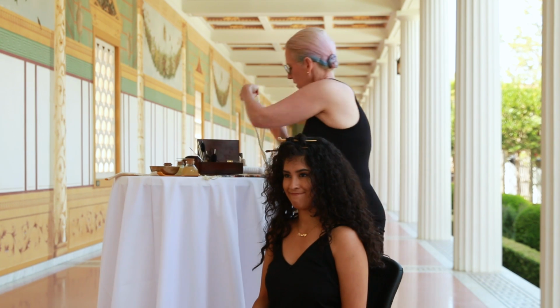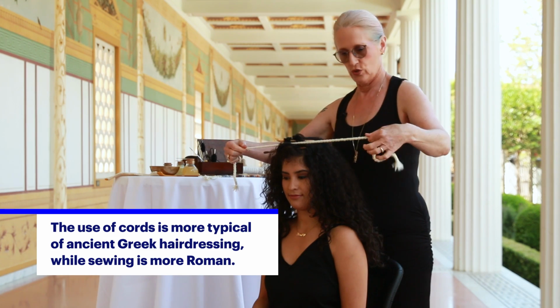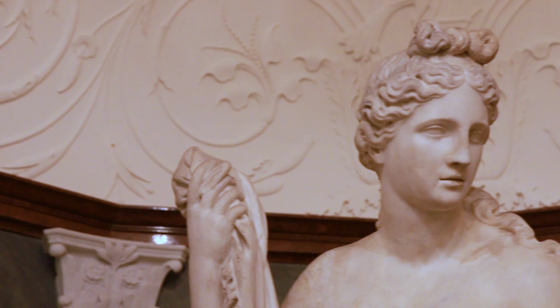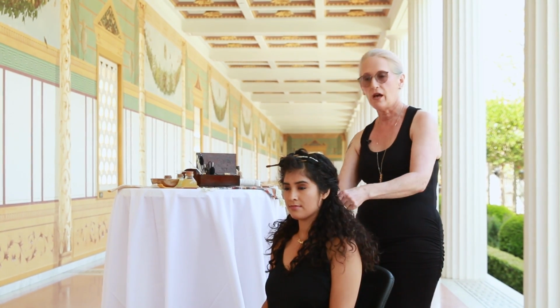So now I'm going to take a woolen cord and I'm going to center it on the top of the head. And now I start wrapping strands around the cord toward the back of the head. Venus is the goddess of physical love, and her hair is often depicted as if it's about to come down in anticipation of making love.